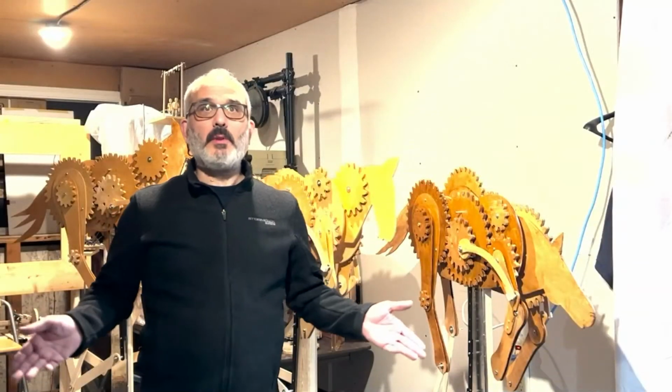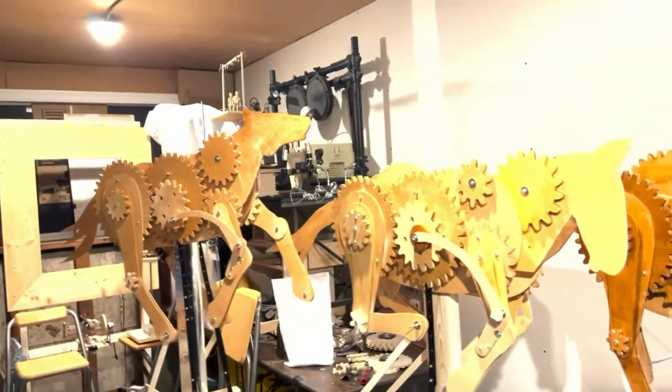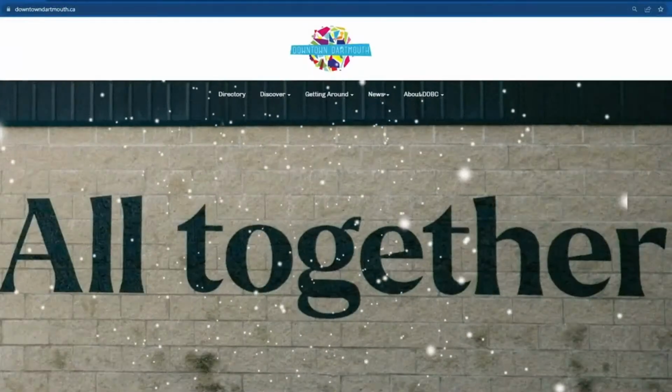Hey everybody, welcome to my workshop, which is in an undisclosed secret location somewhere in West End, Halifax. And as you can tell, it's a bit of a mess. I've been hard at work creating three rather large mechanical horses. I'm building them for the Downtown Dartmouth Business Association.